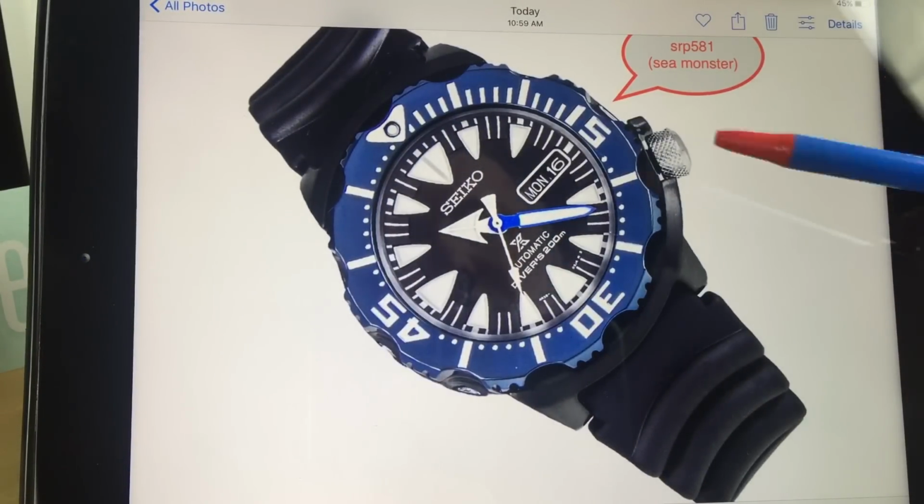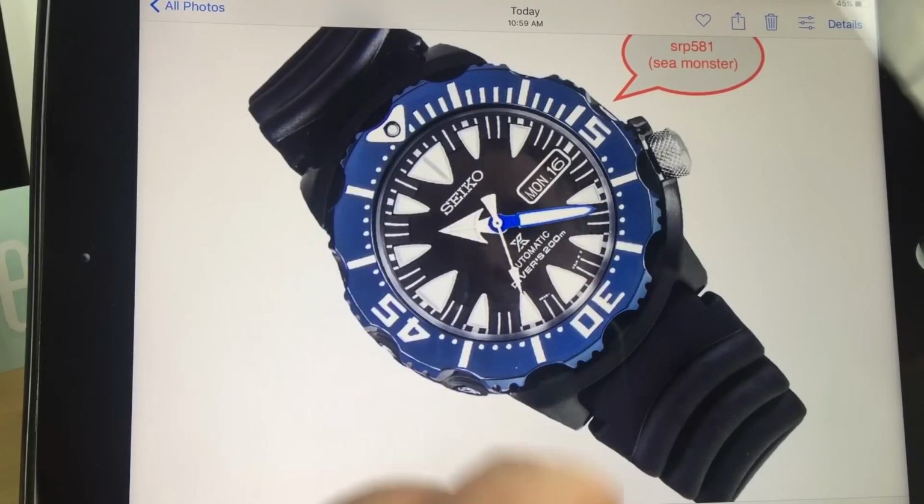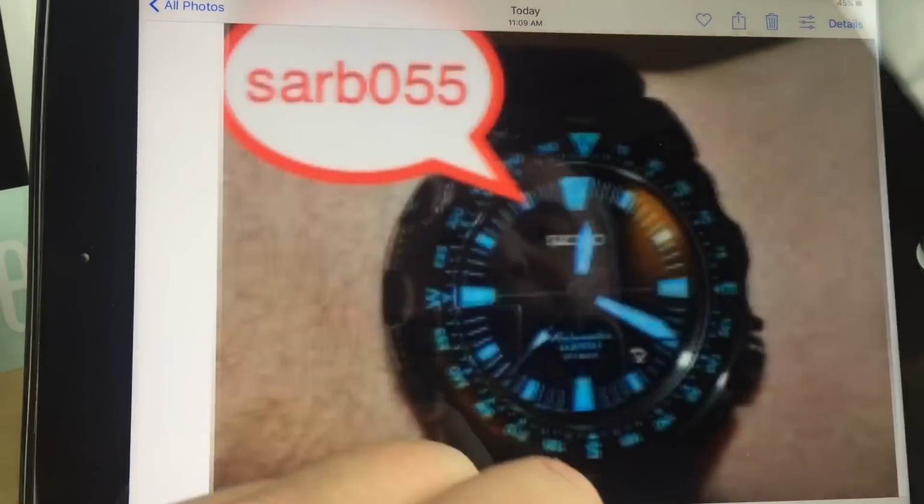See, and then there's a bunch of pictures of the 581 that look like this. This is not what it looks like. The blue does not pop like that. It looks like a darker blue. Once in a while, you'll get that look, but you're not going to see it like that very often. So don't look at this picture and think that's what it's going to look like. It will not look like that.